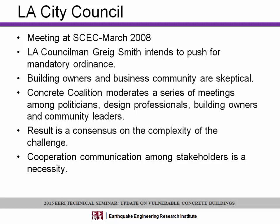So Greg Smith, he wanted to follow in his mentor's footsteps and bring up this mandatory ordinance again. And he faced the same thing. Building owners and business community wouldn't talk to him. And so Mark Benthien invited me to come down, and he knew about the Concrete Coalition. He said, why don't you come down to this meeting? Greg Smith's going to be there.